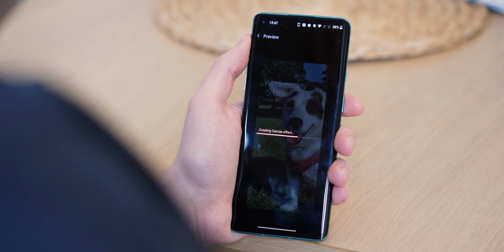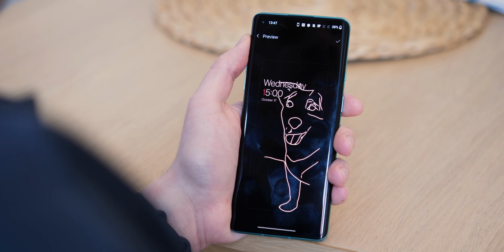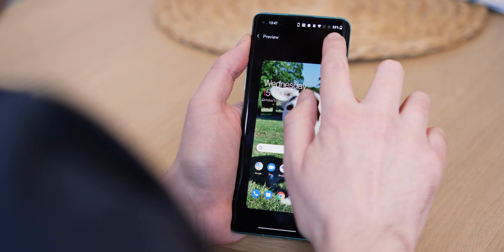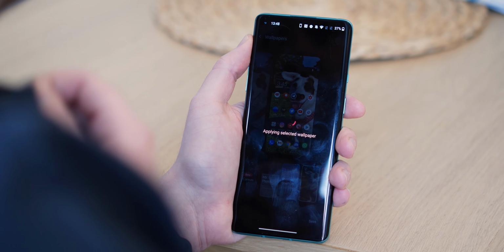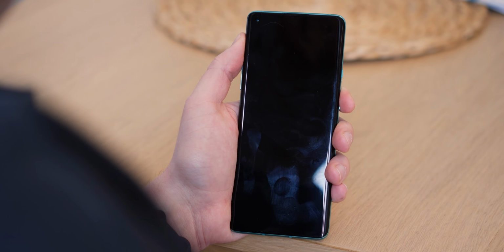It doesn't work perfectly with every single image you might end up trying, but the effect is really quite cool once you've applied an image to your lock screen and your home screen. The slight zoom animation when unlocking your device ties it all together really neatly and cohesively, making it an option that you won't find elsewhere and one that might become a go-to option.